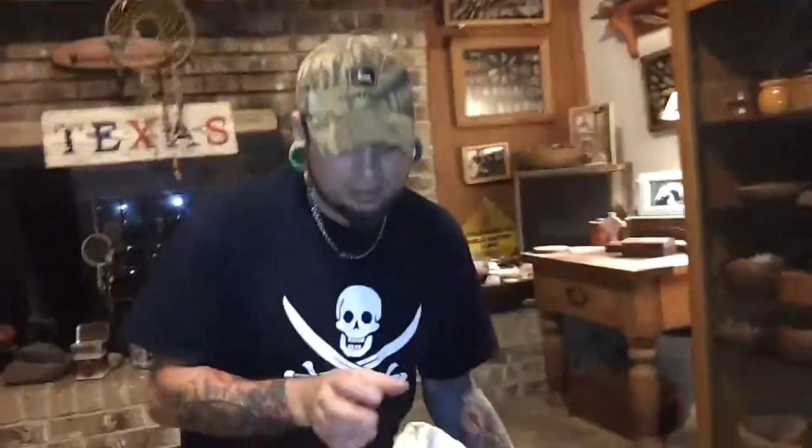Today's finds from the mailbox. Check out what showed up today. A giant beaver skull. I just won this on the Big Friday giveaway.